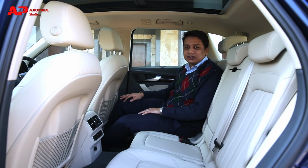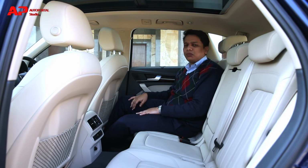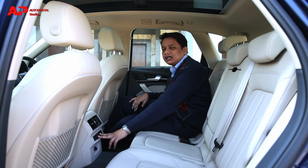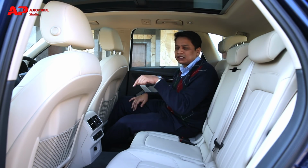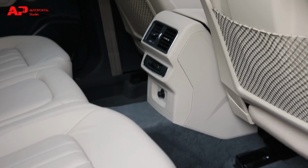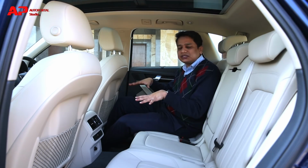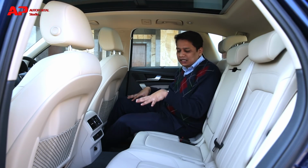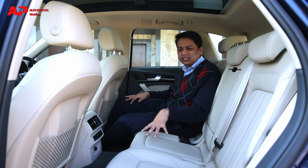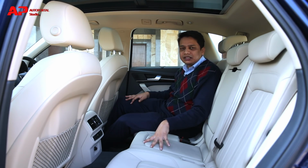Well, so here I'm in the second row of the Q5's cabin, and the headroom, as you can see, is pretty good. Knee room also is more than adequate, and you get your own AC vents as well as your own climate control zone, making it a car which offers you 3 climate control zones, 2 in the front and 1 at the back. The only issue over here is that the hump in the floor panel is not only very long, it's also very tall, so it is in essence only a 2-seater at the back, unlike some of its rivals which are 3-seaters, and this seat over here in the middle also is pretty small, so it is a decent place for a kid maybe who's about 7 or 8 years old, but for adults they will not enjoy sitting in the middle, so it is only a 2-seater.